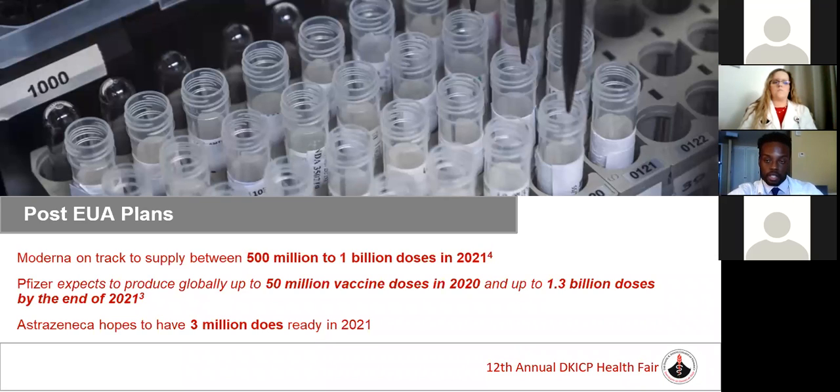And to give a projection of how many doses these top 3 companies will be having for this year, Moderna is on track to have between 500 million to 1 billion doses this year. Pfizer is looking to have up to 1.3 billion doses, and AstraZeneca hopes to have about 3 million doses ready for this year.